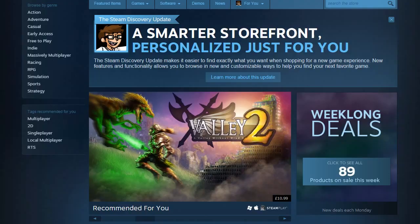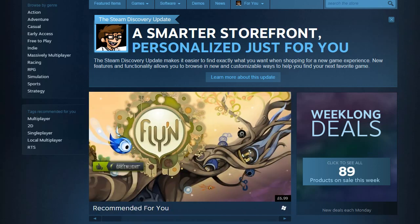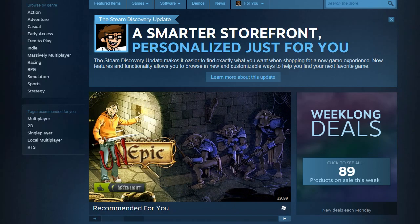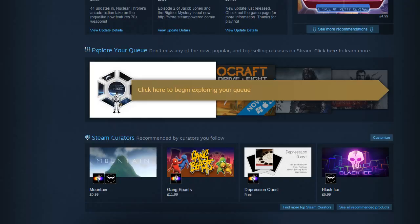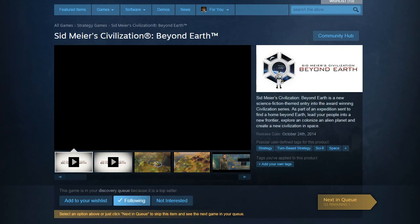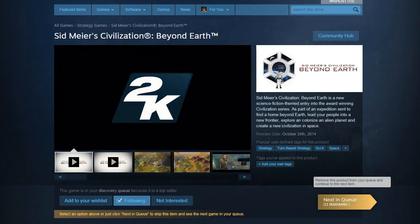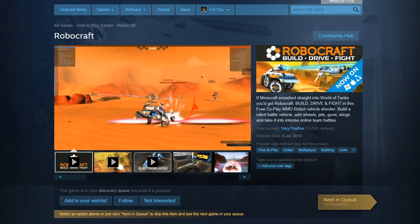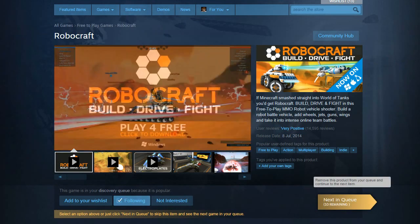On your new Steam front page, you will now see modified versions of things you already saw, like the ticker banner at the very top showing you things recommended for you, popular games and new releases. Below your banner, you will now see something called Explore Your Queue. When you click on it, it will take you to the page of the game that it has selected for you. You then get to choose whether you would like to add it to your wish list, follow it to see its updates, or just click that you're not interested.